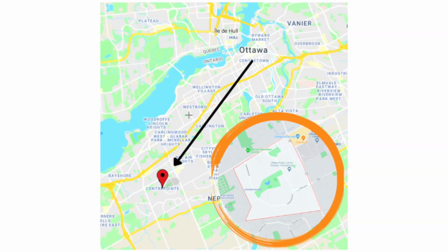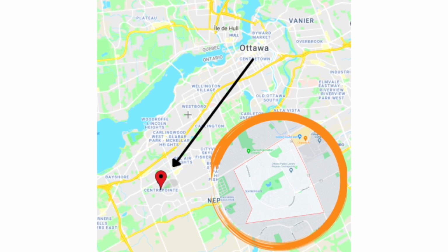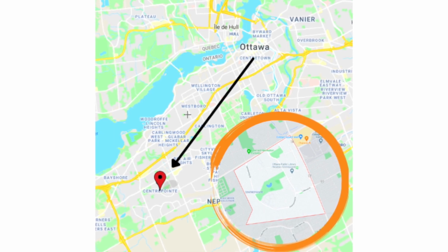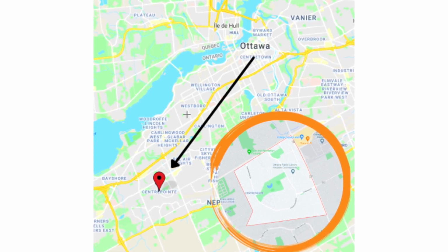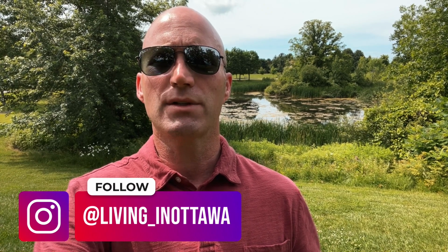Today, we're heading 14 kilometers west of downtown Ottawa for a tour of Centrepointe neighborhood. Formerly part of the city of Nepean, this subdivision is home to about 7,000 residents. And compared to a lot of other neighborhoods we visited, Centrepointe was developed fairly recently. Built on former farmland starting in the mid-1980s, this community was intended to be Nepean's downtown area.